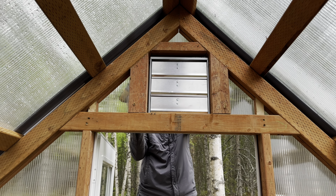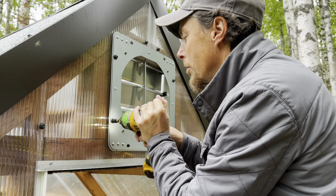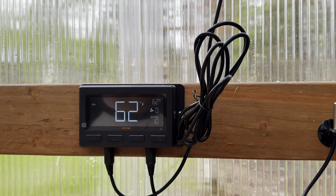Here we are. So we have a battery backup to power this. Here we go. And then we plug this in here. So 62 degrees in here right now. Okay. There we go.